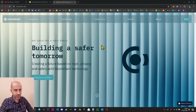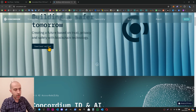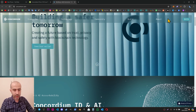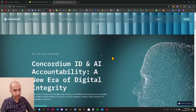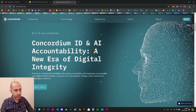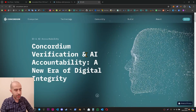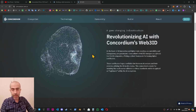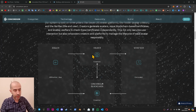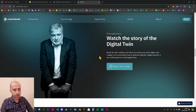Let's check the web page as fast as we can. There's a link in here. Download a wallet. They have their own wallet, which works as an extension on Chrome, or you can download it as an application. If you go down a bit, you can see some developments and some works about AI, decentralized ID and their integrity on the chain itself. If you go down on this page a bit, you can see some models, and if you go down more, you can see a video already published.